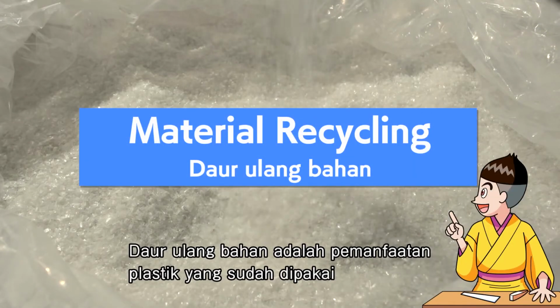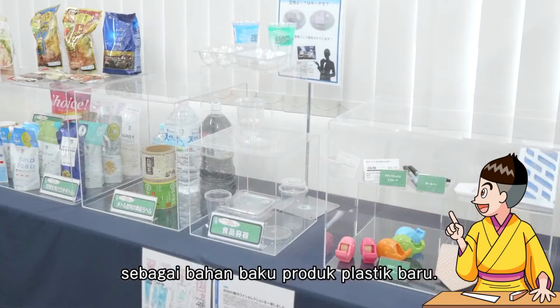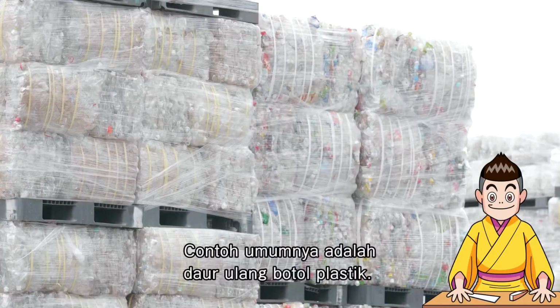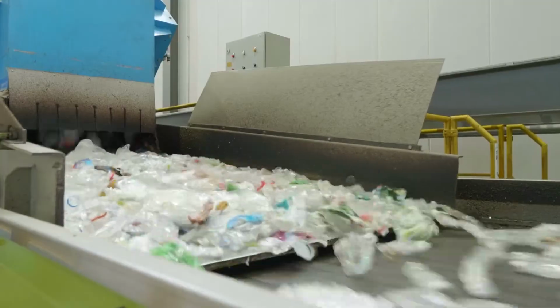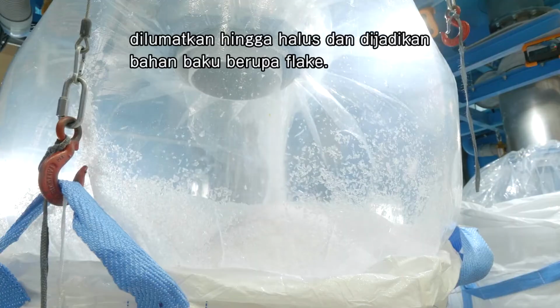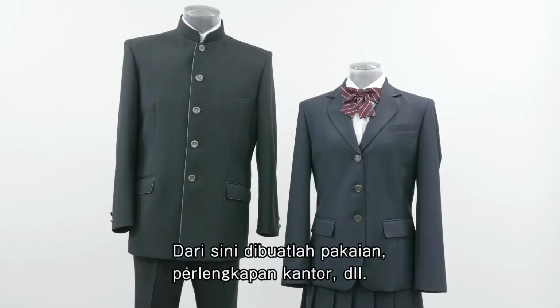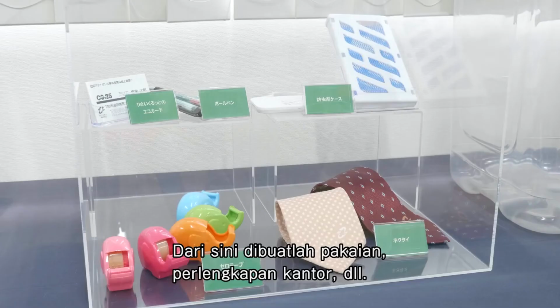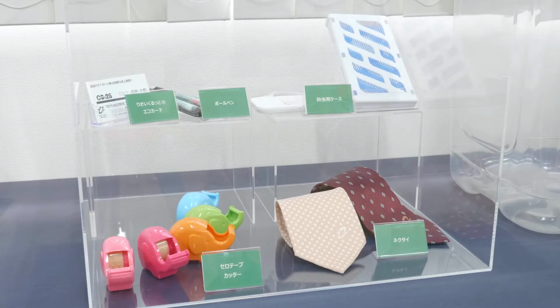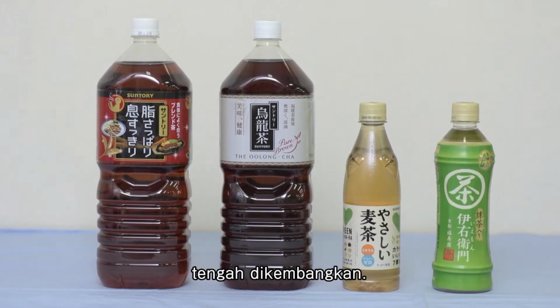Material recycling refers to the utilization of used plastic as a raw material for making new plastic products. A typical example is the recycling of plastic bottles. Used plastic bottles are collected and sorted. The bottles are then crushed into small pieces, then made into flakes. From this, items like clothing and office supplies are made. Technology has also been developed to recycle plastic bottles for beverages.